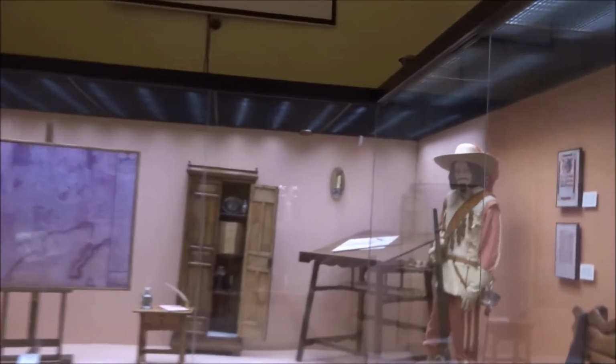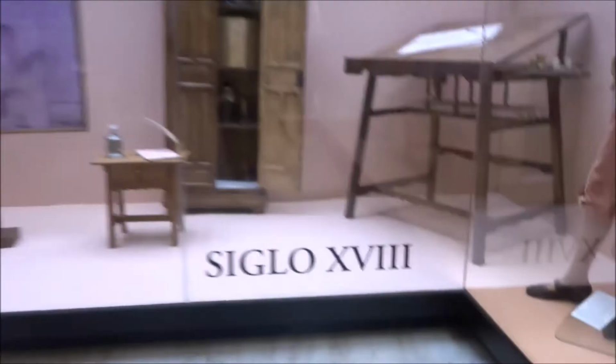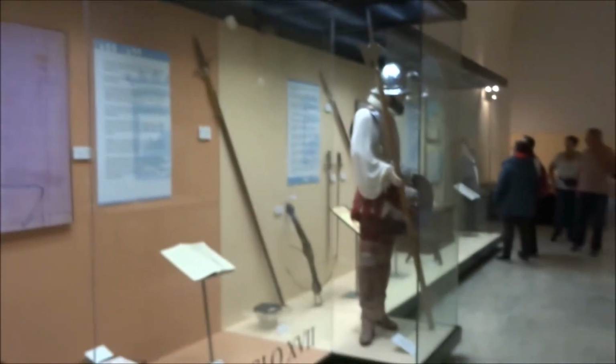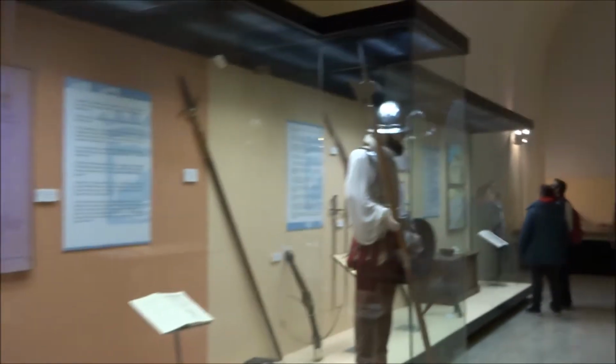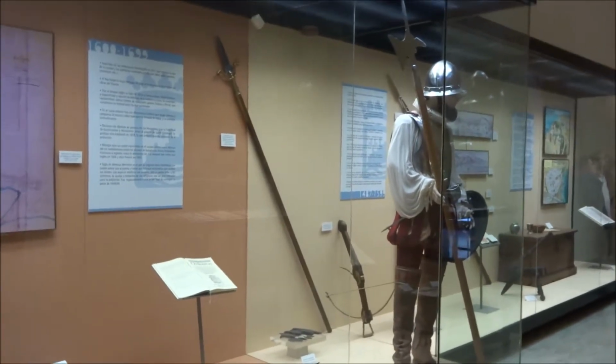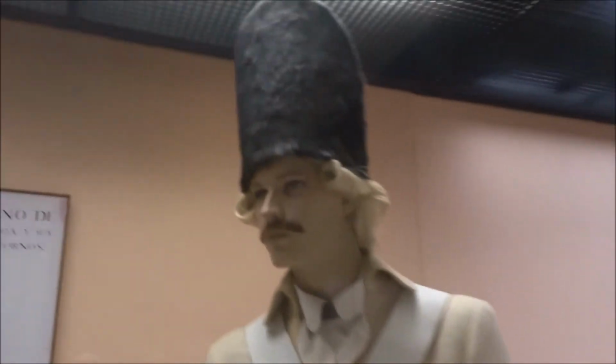There's an interpretation centre in the castle. That's the 18th century there. That's the 17th century, so that's the 1600s rather than a little bit later. Okay, we're looking at the 19th century here. It's all in Spanish, so I can't really follow.